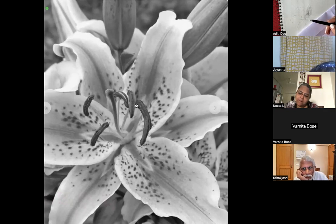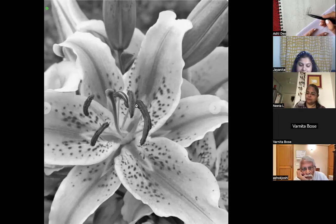Now for the second part, you can continue making the next petal or maybe some of the pollen sacs using this reference image. Now we only have our gray scale to manage.